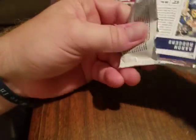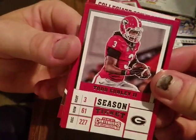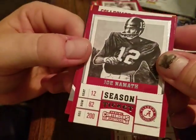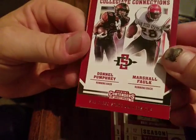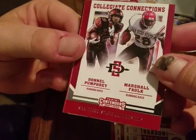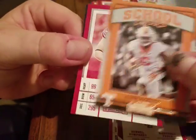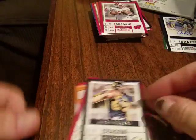I mean, he's like 6'0", and all he does is win. Todd Gurley, Joe Namath, that is super old school. What is this? Collegiate Connections, Donnel Pumphrey and Marshall Faulk. He was a beast. Alvin Kamara inserts, a J.J. Watt, and an Aaron Rodgers.